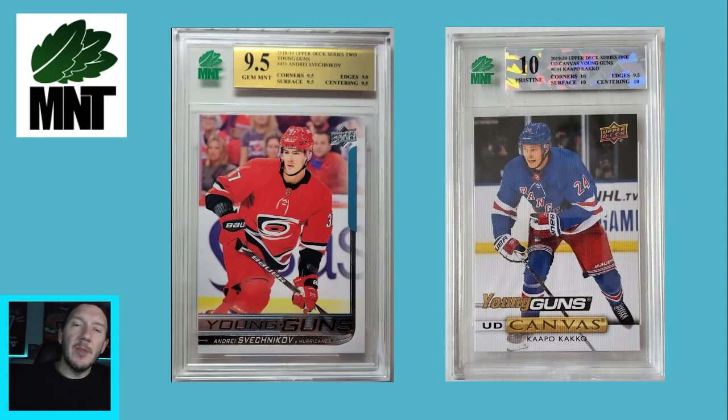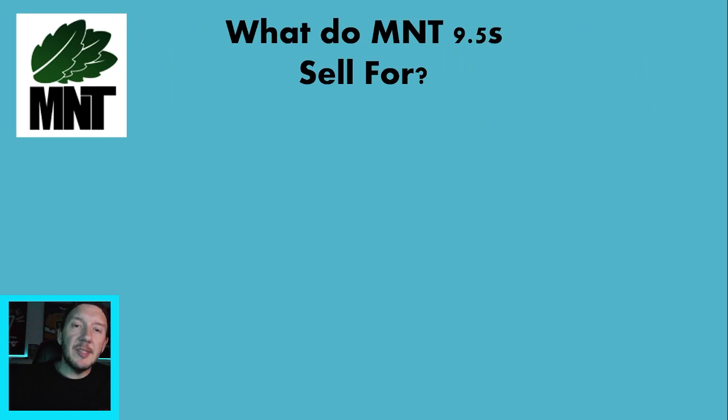It's just a silverish label. And that's the 8.5s and below. So what do MNTs sell for? What do 9.5s sell for? That's what everyone wants to know: what's the resale value of these things? Should I be flipping them or buying them to grade them?